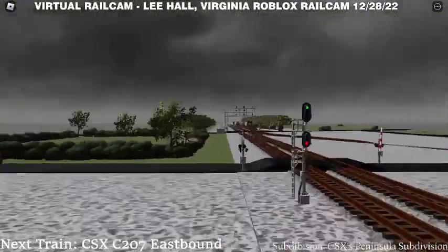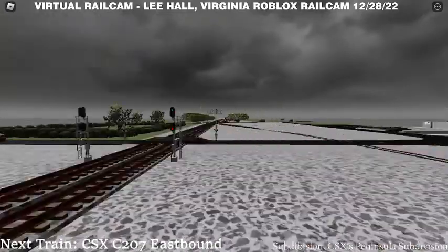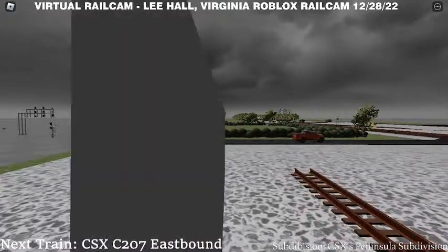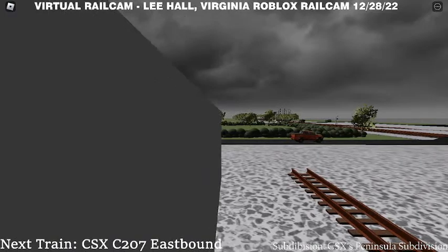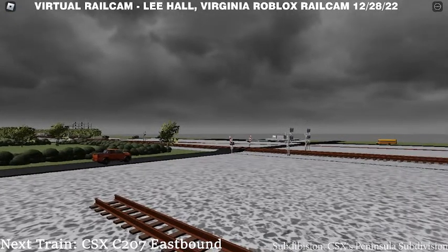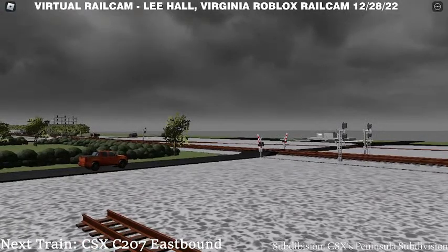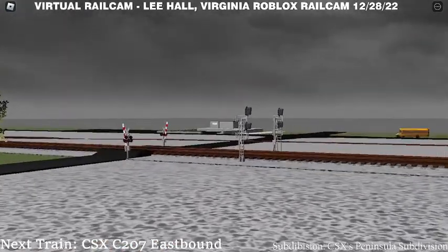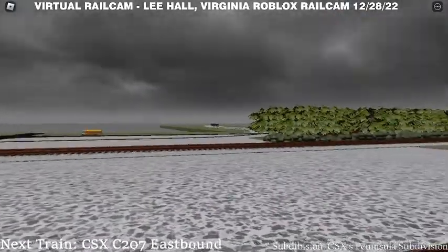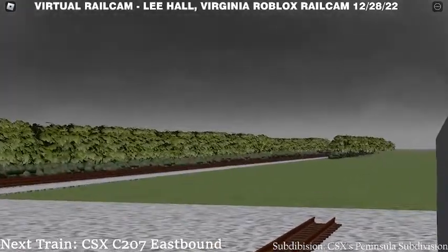Are we going straight down? Oh yeah, make sure C207, you delete him once he gets to the turnaround loop, so that it doesn't get in the way of everything else. Make sure it does not crash into a westbound train. Alright. You can either just delete him once he gets to the turnaround, or you can send him off one of the tracks that isn't occupied in the yard.